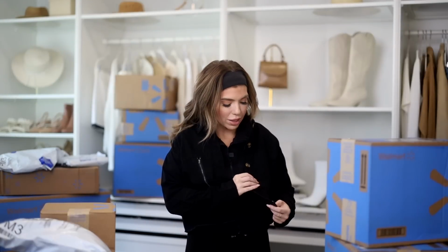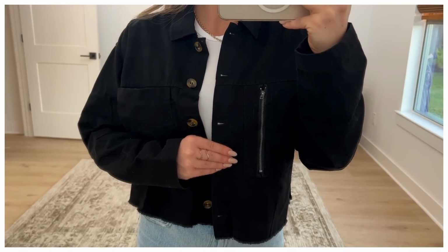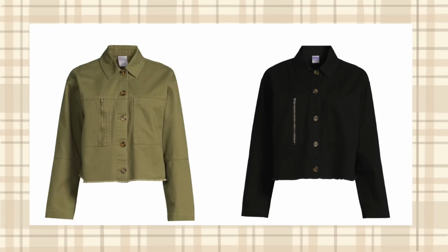I also like how lightweight this is. It makes it great if you're having transitional weather, and all of the details on this jacket give it a little bit edgier of a style. Okay, this doesn't have a tag on it, but I'm just going to scan it real quick, that way I can get you guys the facts of the case. So this is under $19. I think that's a great price for a jacket. And this also comes in olive green.